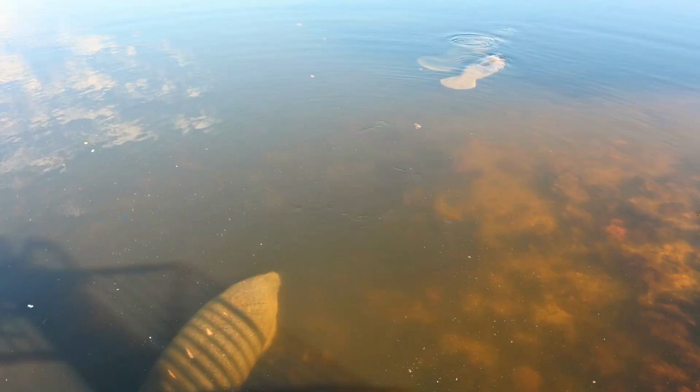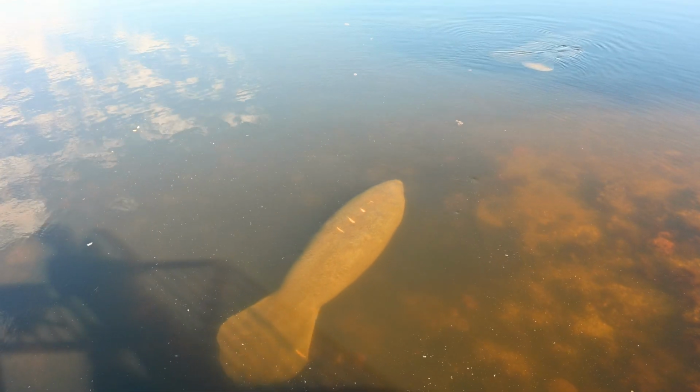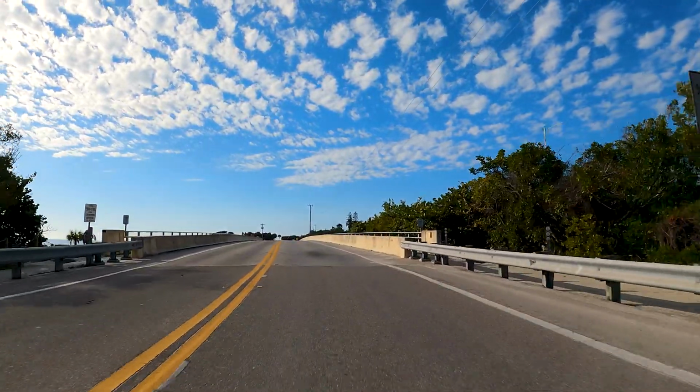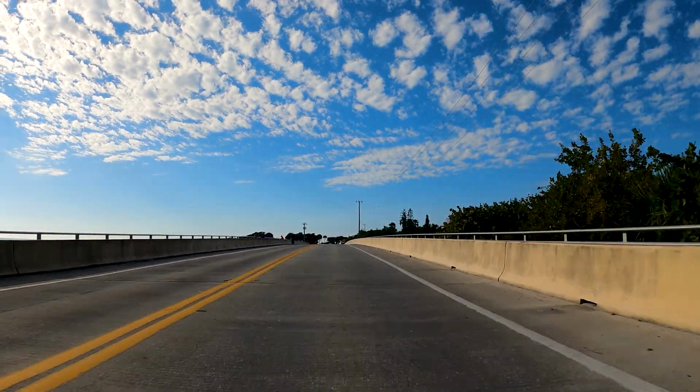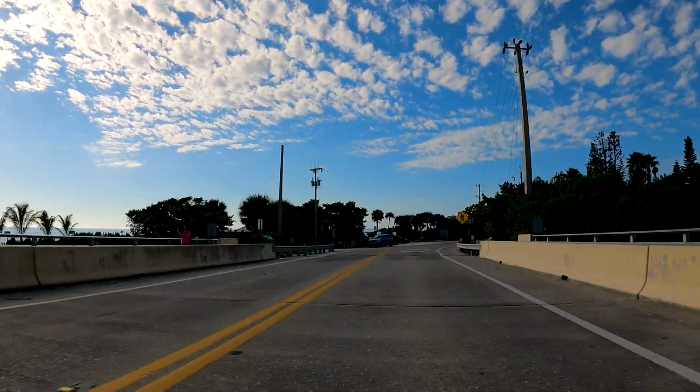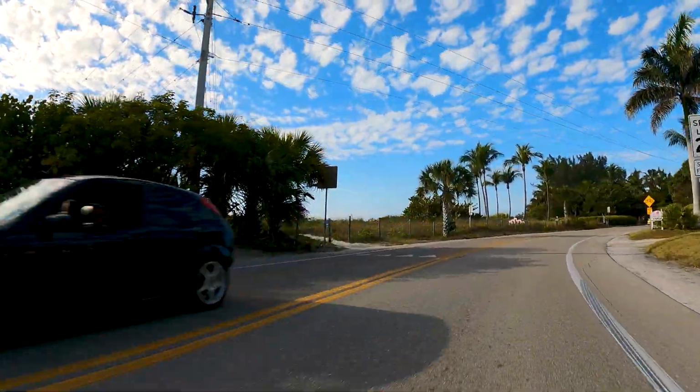Notice the scars on the back of this manatee? Manatees are under the threat of extinction. Major threats are collisions with boats and loss of habitat. Sanibel Island is perfect for activities such as biking and hiking, nature, choices in shopping, restaurants.